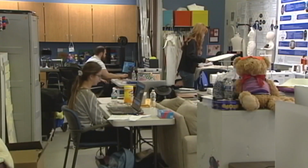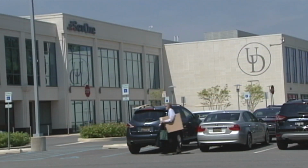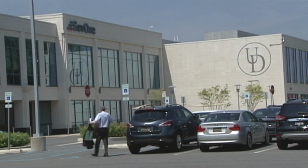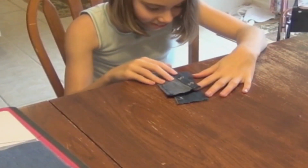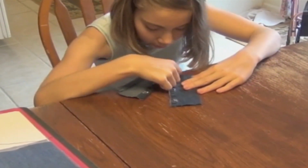Research for this type of clothing all takes place inside the Move to Learn Innovation Lab, located on the University of Delaware's Star Campus. We've worked with children that have a broad range of disabilities. The most common one that I personally have worked with is called arthrogryposis, which means curvature of the joints, but the child is fine mentally, but they really have a difficult time lifting their arms up. So we've worked on creating devices that make it easier for them to put their hands in front of their face, which allows them to make connections with the outside world and when they're playing with things.